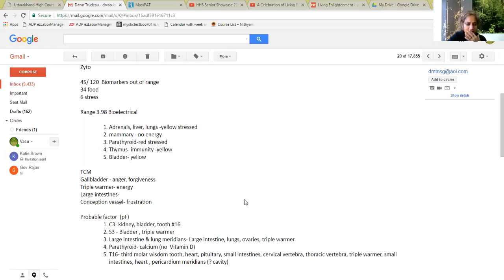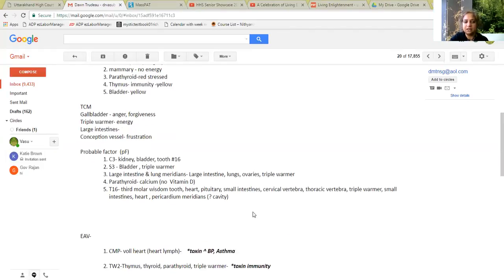And also, I think I briefly saw the C3, which is the kidney bladder meridian, which was affected. And usually when the kidney is affected, it means there is some sort of an interference field and it's coming from a tooth. So you need to ask them whether they have fillings or something in their teeth.